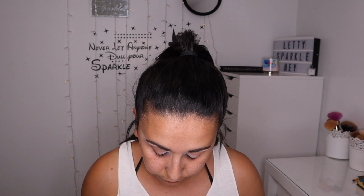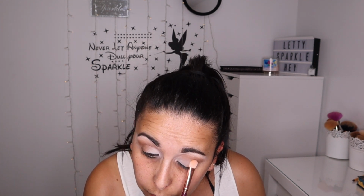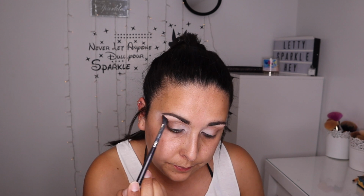I'm just going to go back in with Soothe and put a little bit here to blend all of that out. Like so. So it kind of looks like this at the moment. So I'm going to go back in with that fluffy brush and blend it all the way up here.